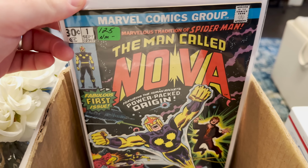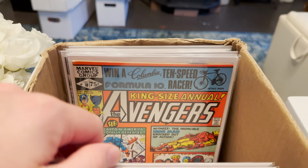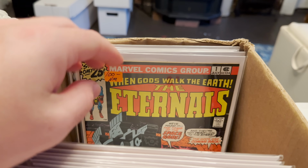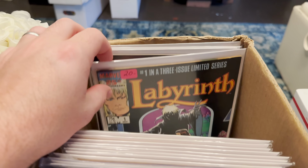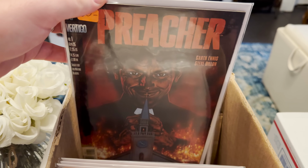Nova number one, baby. Black Panther number one. Then we've got the first Mystique on cover and first appearance of Rogue. We have a really sharp copy of Eternals number one, if anyone cares. Labyrinth number one. Preacher, hell yeah, number one.